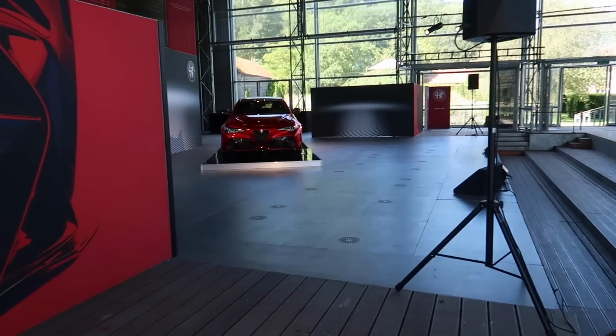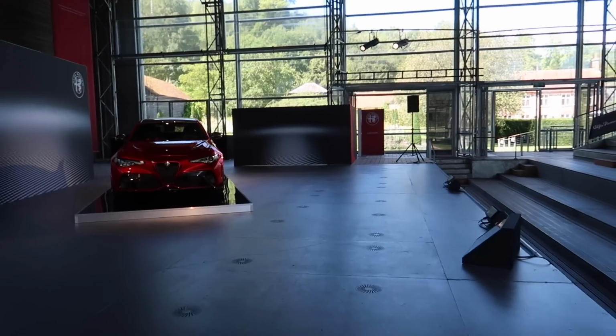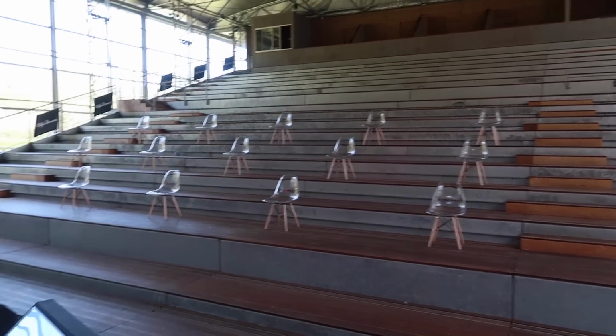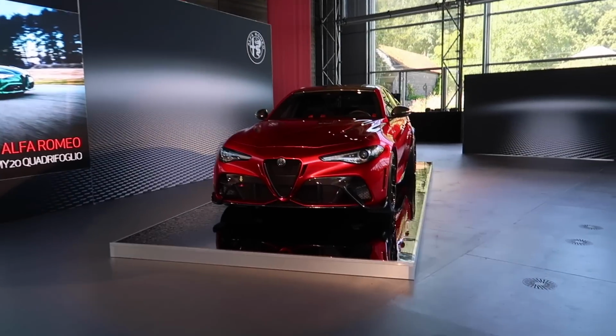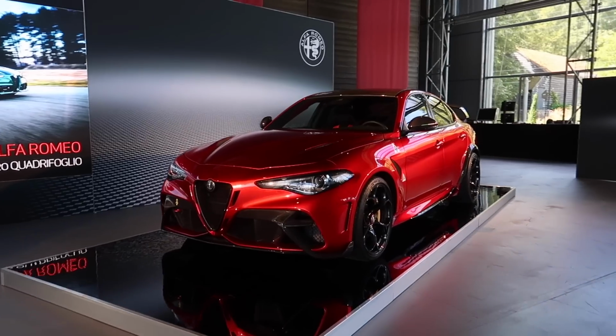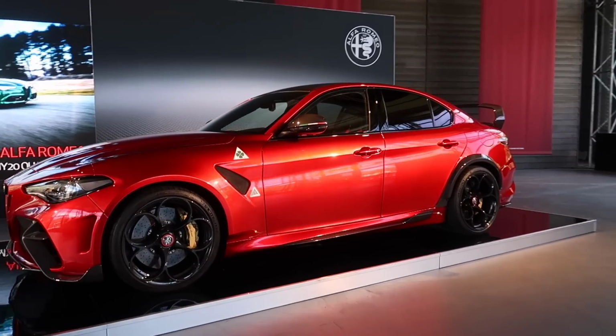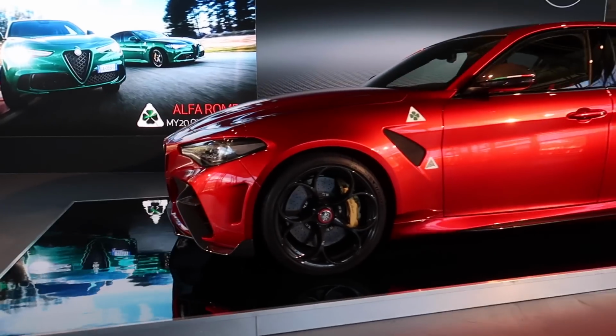And as we make our way into this theatre, if you like, as you can see, we were getting our press briefing, very socially distanced, as you would imagine, but here it is. Same car that I filmed, except this one now we've got different lighting on it, so you can really see in the daylight what this thing looks like. In fact, if we go around to the front, we'll start from the front.